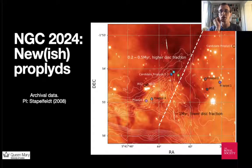So this prompted me to go and look for signs of evaporation in the region. This is very important to understand if it is happening here because it's so young. If you look at HL Tau, it's only about 1 million years old, or possibly even less, and has signposts of planet formation. So, would it have been able to do that if it were in this kind of hostile environment?